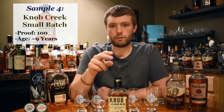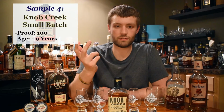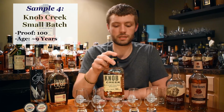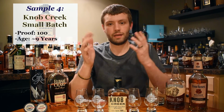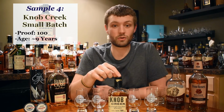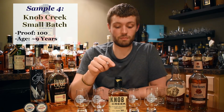But for the proof, for the price, this is still a $25 to $30 bourbon in most places, for a $7.50 pint. Just an incredible value, and I wish I had bought a full bottle of this instead of a pint. I wasn't sure. The only reason I bought a smaller one was because I was doing this series and I didn't know if I'd like it that much, but it took the cake on everything. I'm not upset about it. It's a great price, a great bourbon, so definitely can't go wrong with this one. If you can find it, definitely pick this up.